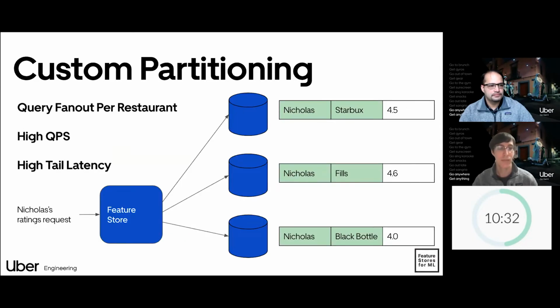Next slide. If we go with this partitioning scheme, then even for the same user, each of their restaurant ratings lives on a different node. When we want to evaluate a set of restaurants for a given user, we would need to issue a database query for every single restaurant to get the relevant features. This results in a similar fanout problem as described before. And again, we see wastefully high QPS and tail latencies.